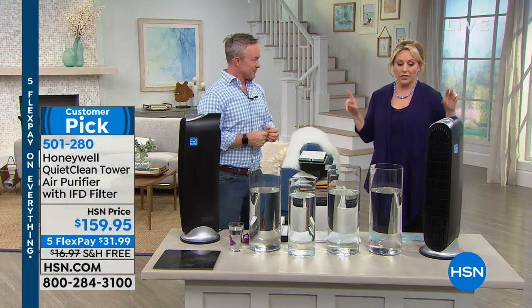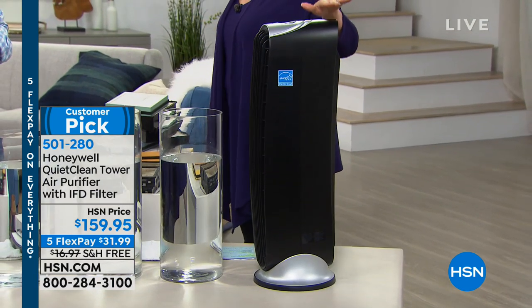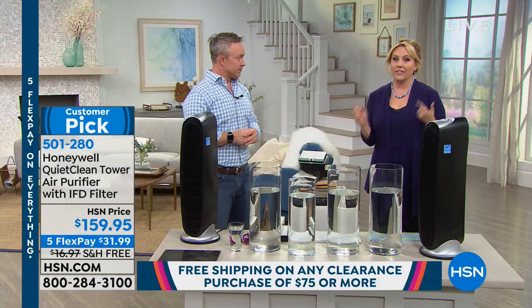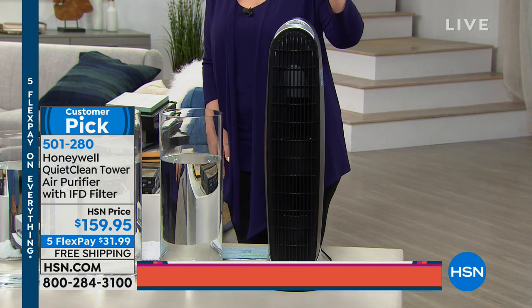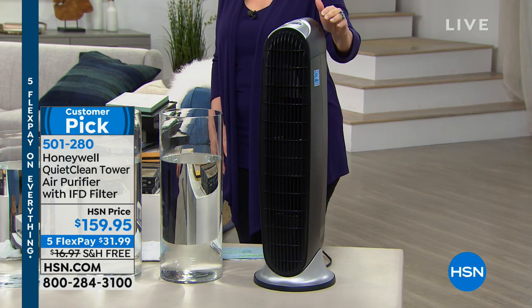And here's one of those items. I have several air filters in my home, as I mentioned in the last presentation. I have a lot of allergies. My daughter has a lot of allergies. I have asthma. She has asthma. So I had a doctor recommend an air purifier years ago. This one, so quiet. Never have to buy a filter, ever.